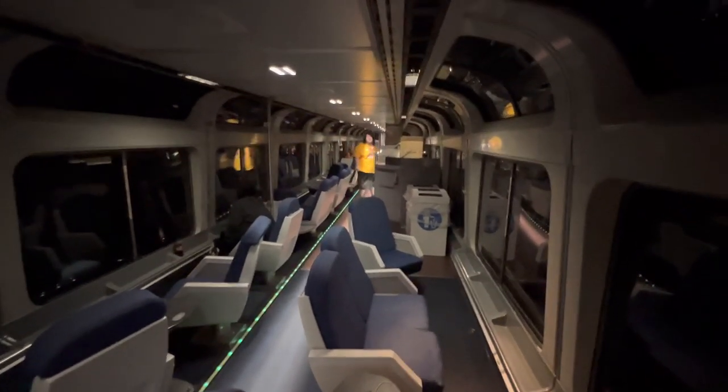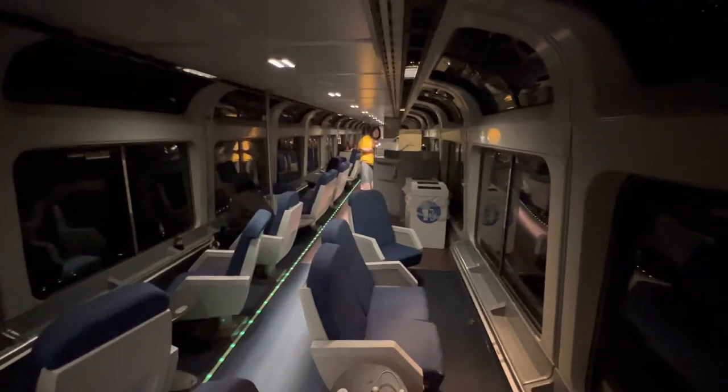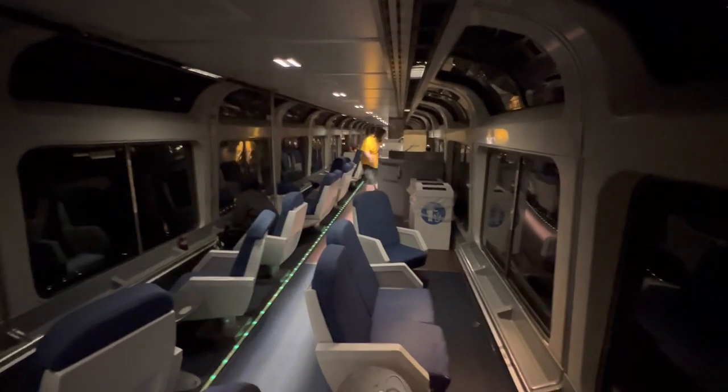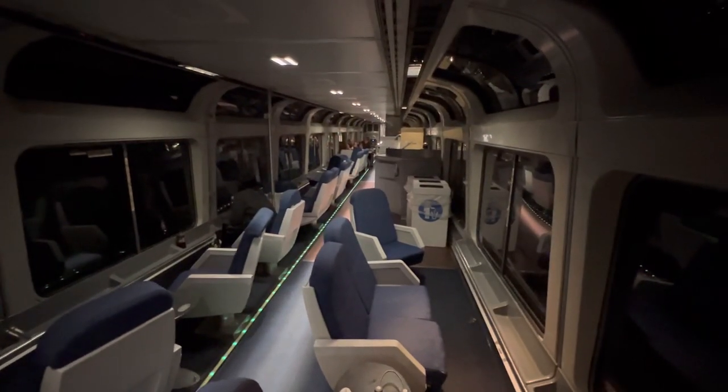Then we have the Superliner dining car we've just been in, that's going to Seattle. The Superliner coach we just went through, going to Seattle. This Sightseer lounge car is going to Seattle.